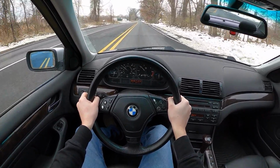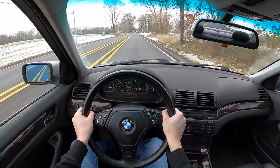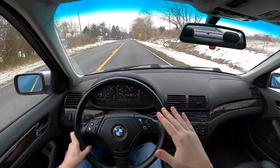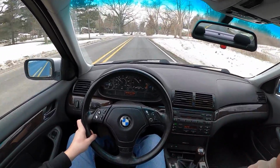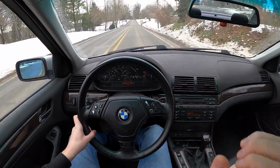If you gloss over the 330i, I don't think the M3 was out yet in 2000? I don't know that it was. This is the 323i, so this is the absolute bottom of the barrel as far as power goes, because there was the 323i, the 325i, the 328i, the 330i, and the M3. So this was the slowest.